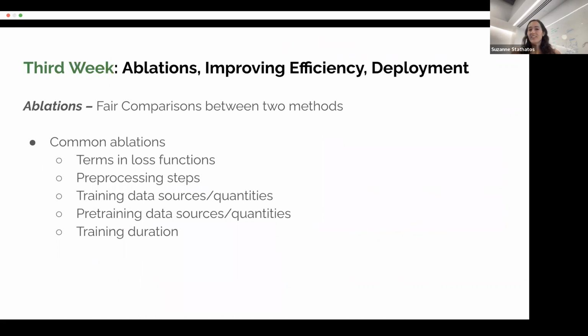All right, so the final week, we talked about ablations, improving efficiency of the model and deploying the model. Eli also gave this lecture on what ablations are: bare comparisons between two methods. If you want to compare method A to method B, you only want to change one thing between the two of them, and then do that incrementally. Common things to ablate were loss function, pre-processing, training data sources, amount of pre-training, and metrics.